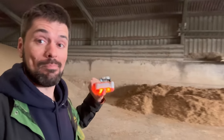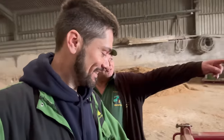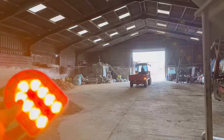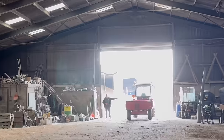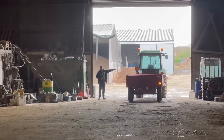So if you're wondering how far they reach, a long way. Just keep going until it comes off. Off he goes. Well, that's 120. Oh, 120 foot now. Loud in the door, 120 foot.